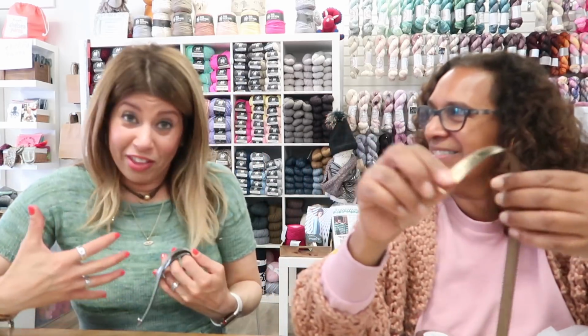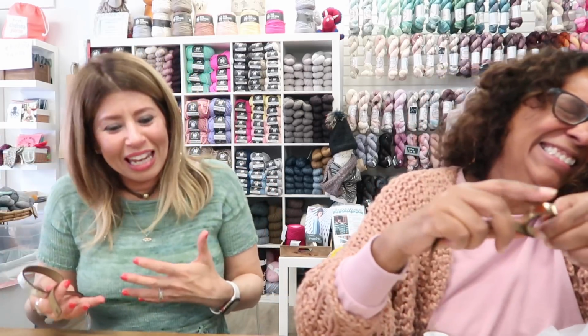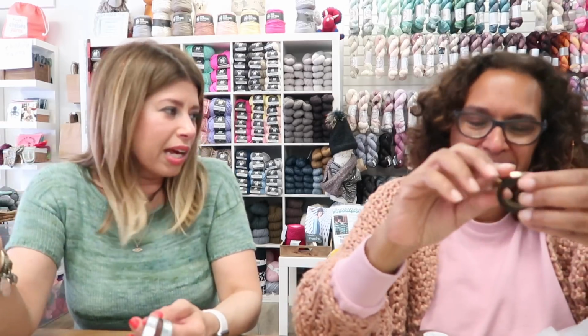Very well made, very sturdy, and just stinking adorable. Look at the fabric. How cute it is. That's so cute. Right? This is great for socks. Hats. Oh my gosh. I love that print too. It's so soft. Thank you so much, Wendy. Thank you so much. That was so exciting.